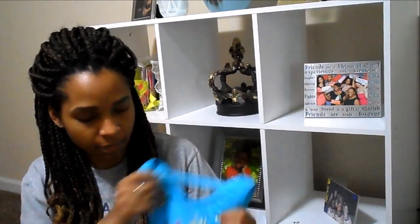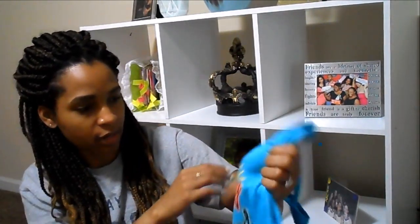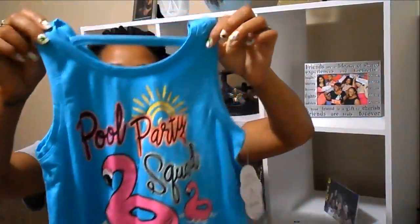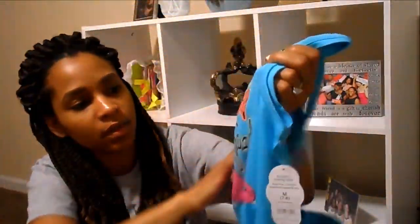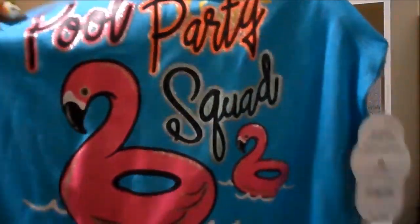And then I picked up this shirt, says Pool Party Squad. And it looks like this with the flamingo on the front of the shirt. And this was $4.44. So I picked that up to go with it. And I think these shirts were on sale for $2, if I'm not mistaken.